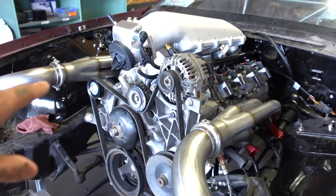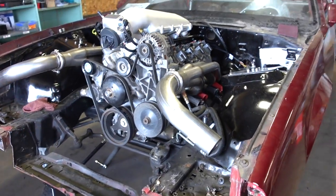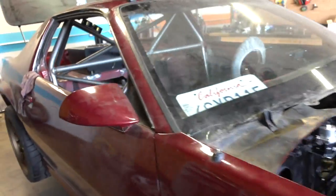Gotta make up some more fuel lines. I've been doing some little temporary lengths as far as setting that up. Also, we gotta figure out the rest of the wiring scenario that I got going on over here. I think that sums up about the day. I'm gonna get to work.